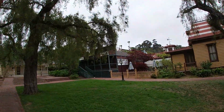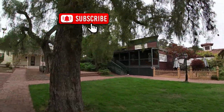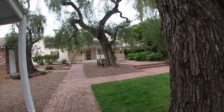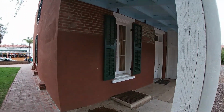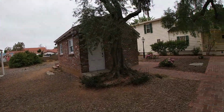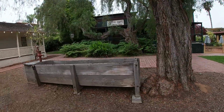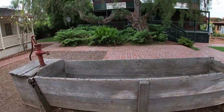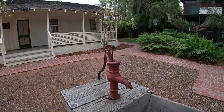Over here is a New Orleans Creole Cafe. It's kind of interesting to be in Old Town San Diego, but it is. This is the back of the Whaley House. And there's another little brick building back here, not sure what it is. Old style well here for water. The old style.